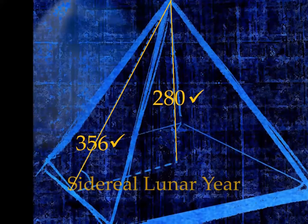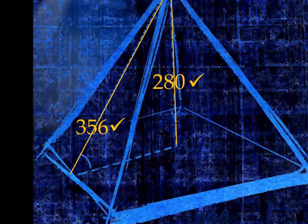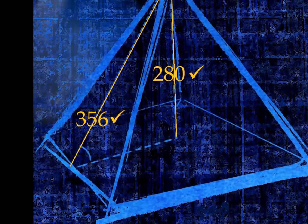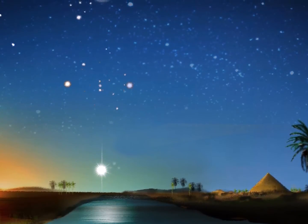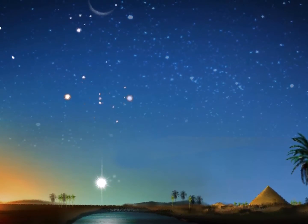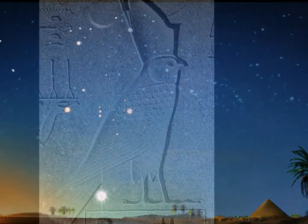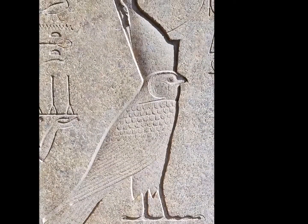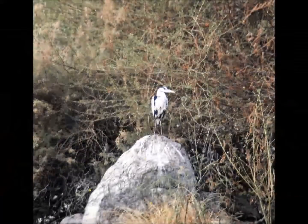This is a sidereal lunar year, and it seems it is what inspired the side slope of the Great Pyramid. The ancient Egyptians of the 4th dynasty had a compelling reason to use the moon to time the first day of their year, the rising of the star Sirius, the celestial symbol of Horus, which signaled to them that the annual life-renewing flood of the Nile was imminent.